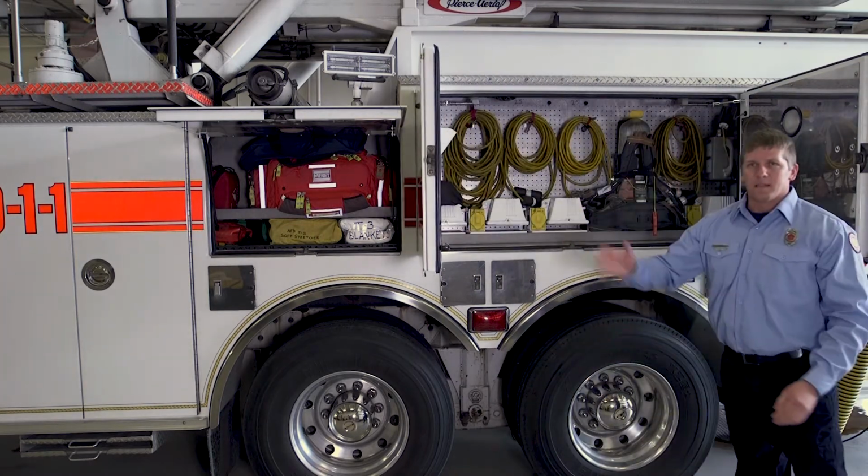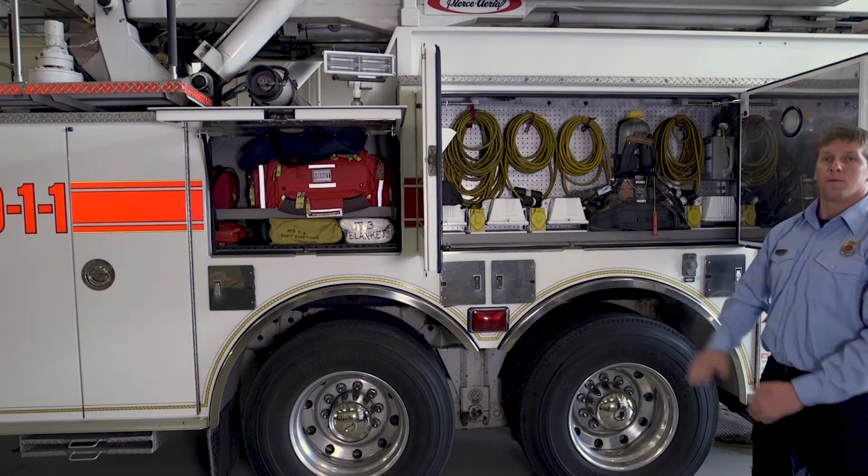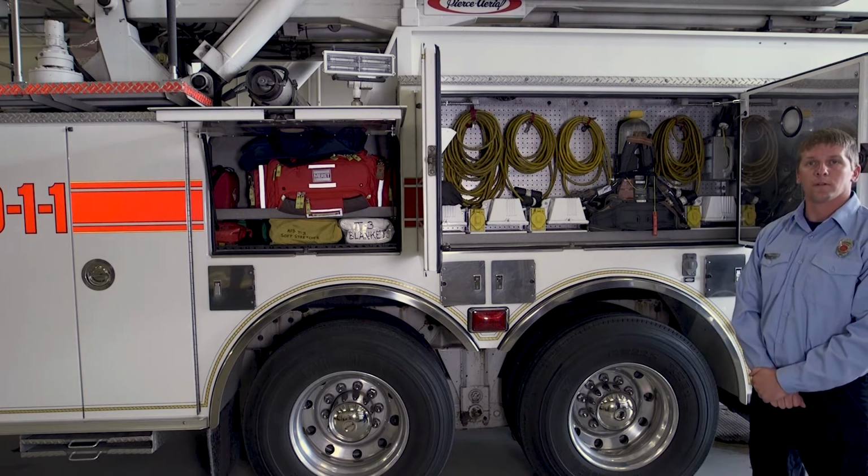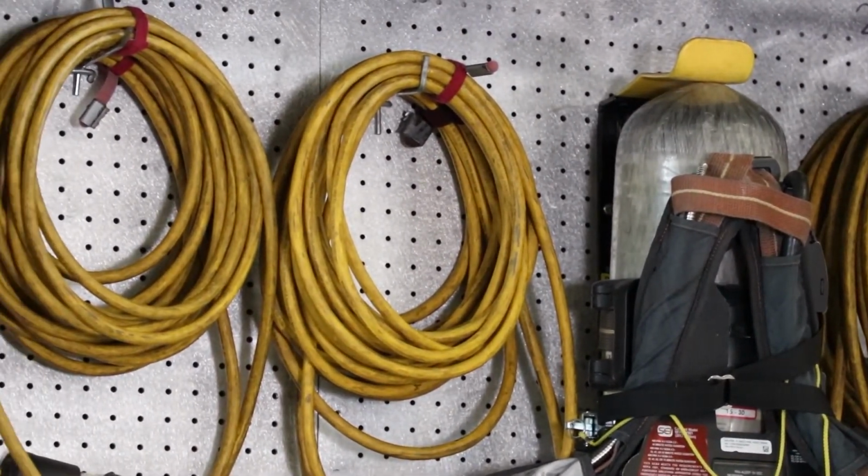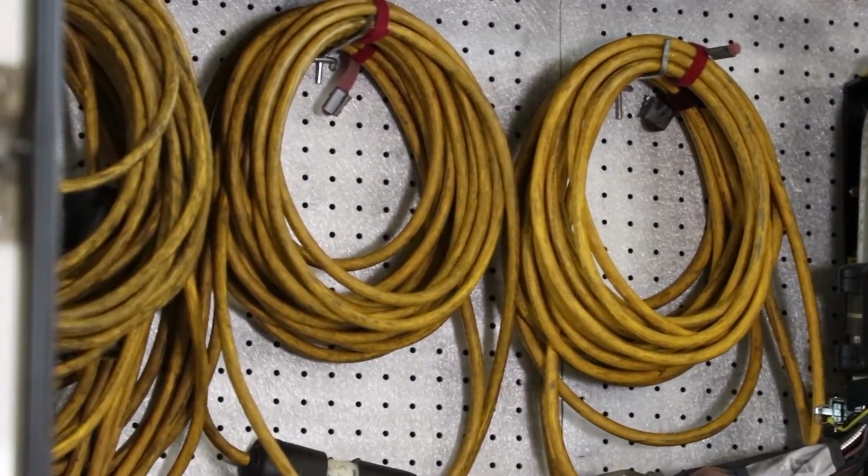And like I stated in that last compartment back there, lighting is a critical thing for us at night. So we have our compartment that has a bunch of portable lights that we can move around to light up the scene to make it safe for us, and so we don't miss something that would be important.